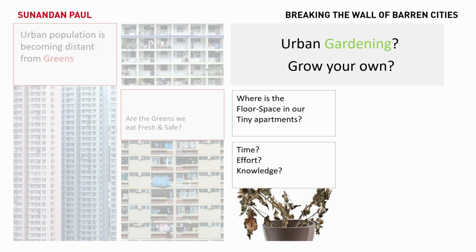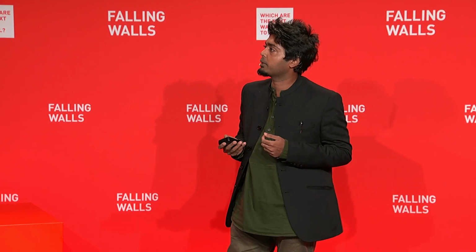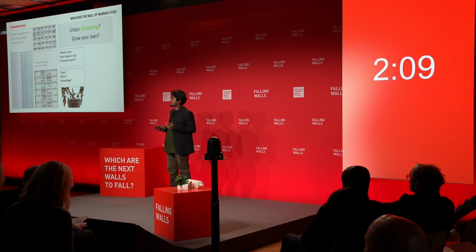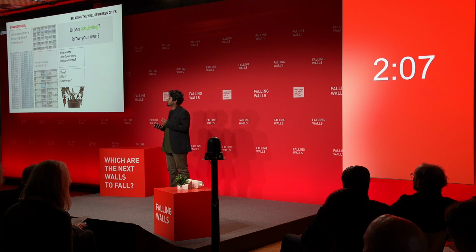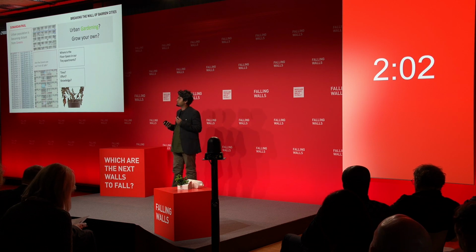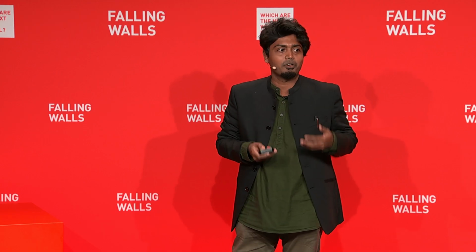One probable solution is performing urban farming, urban gardening, growing our own. But do we have enough space in our tiny apartments to do so? On top of that, most of us lack the basic knowledge of how to grow plants and have this looming sense of guilt within us when we kill our potted plants within 2 weeks of buying them, right?